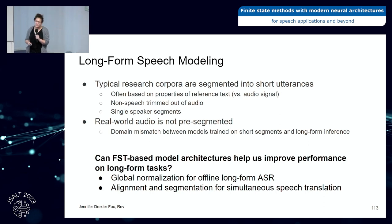Long-form speech processing is difficult, both because it's a difficult research question, but we think especially because it's something that just hasn't been explored that much and is definitely not reflected in the typical research corpora that we see for these types of problems. We're going to be looking at both speech recognition and speech translation. In both of those cases, typically what we see are data sets that come pre-segmented, both for training and for inference. Often these are segmented based on qualities of the reference text that you don't actually have at inference time in a real world setting.